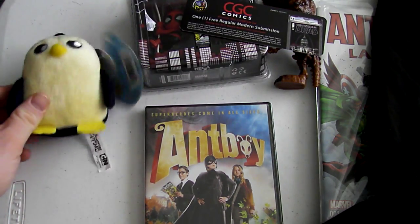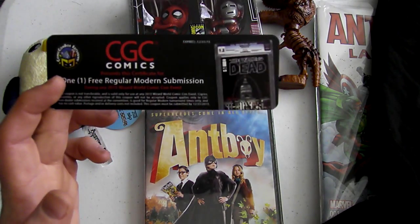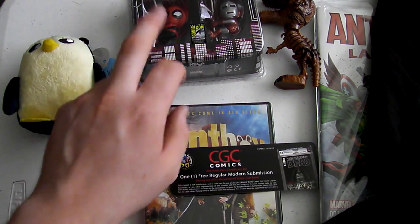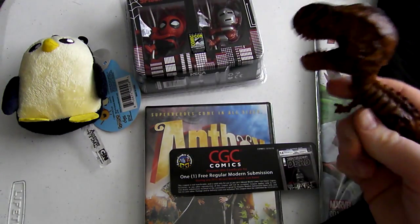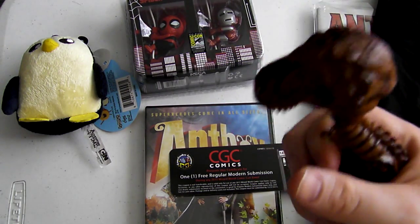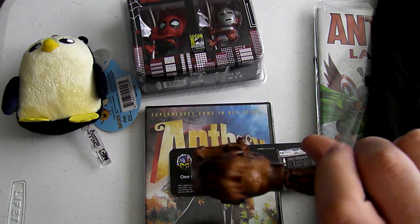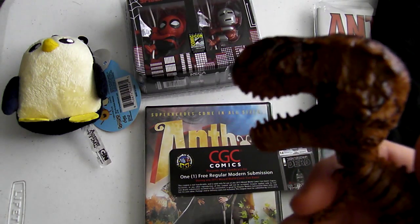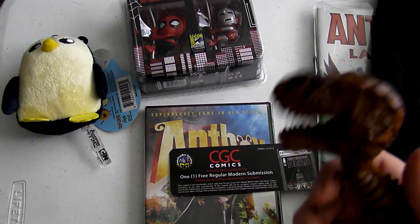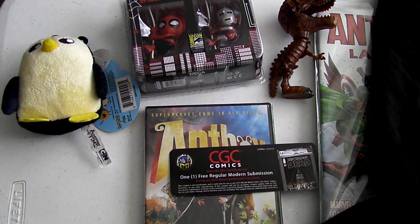I do love Adventure Time, so I'm going to keep that. This is really cool if I go to one of the events and I actually want to get one of my comics graded. This is really cool as well. But like I said, when I pulled this little thing out, for a second I didn't know what I was doing, because I didn't know the Comic-Con box went to the dollar store and bought stuff. So, essentially, that's the most depressing part about that and this.